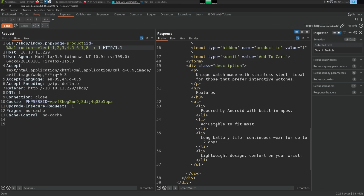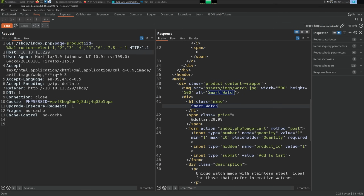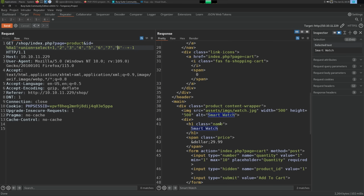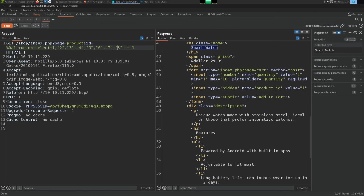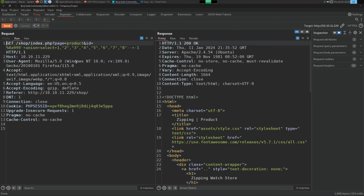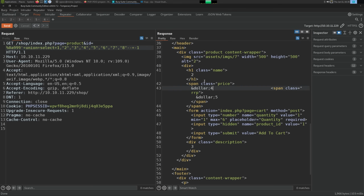Do we have any of these that get put out? See, the first one's probably going to be ID. If I do it like this, is it going to output them? So I don't want the smartwatch. Oh, we have to make this not exist. So I'm going to do 999. There we go. So 4, so we can definitely write here.